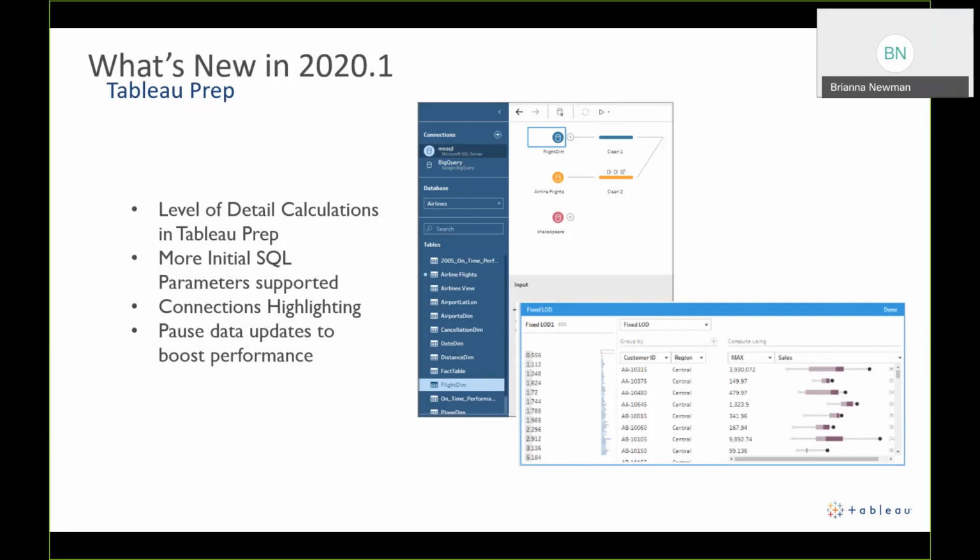As you can tell by that picture on the slide in the foreground, this is actually the dialogue for building that LOD calculation. You'll see that you don't have to write any code. It's pick and choose, and it's all very friendly and visual, showing you what part of that data set it's pulling in. So we'll take a look at that in our demo. I particularly like this.